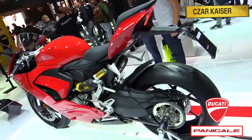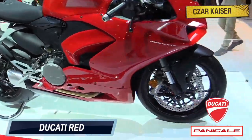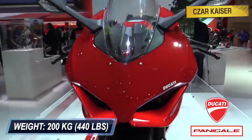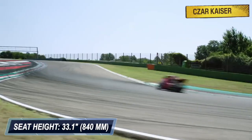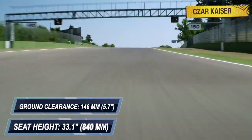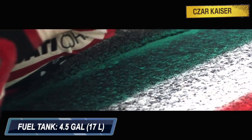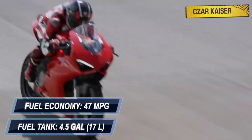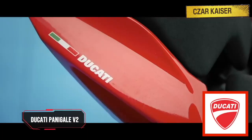The new Panigale V2 comes available in the classic Ducati red color scheme, complemented with blacked out wheels. It weighs 200 kilograms and has a compact wheelbase of 56.5 inches. This bike has a seat height of 33.1 inches and a ground clearance of 146 millimeters. The Panigale V2 has a fuel tank capacity of 4.5 gallons and a fuel economy of approximately 47 miles per gallon.